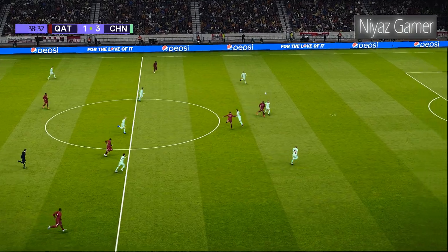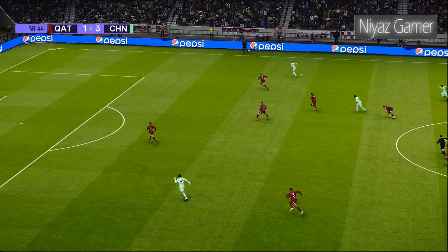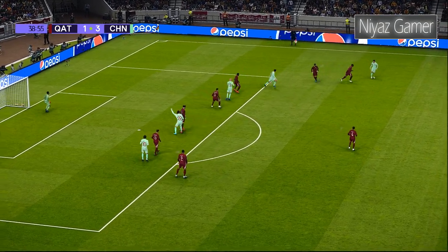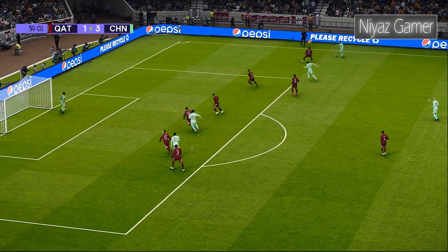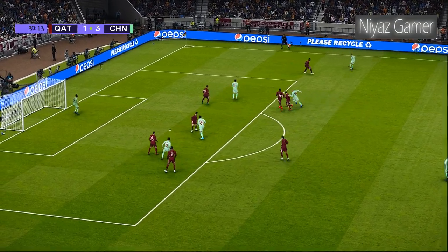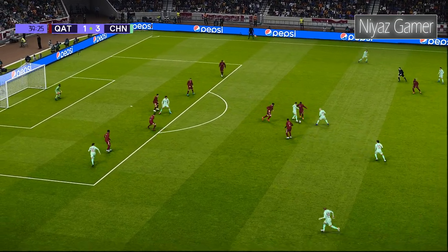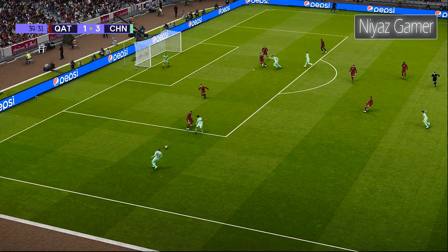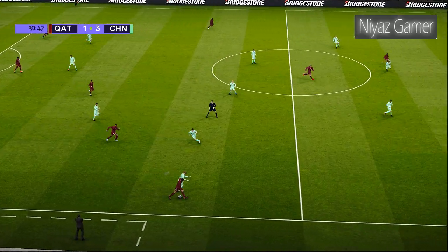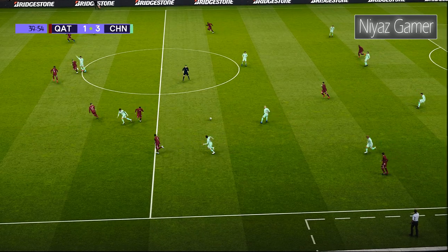And it's played forward. And he's managed to get rid. Oh, such a clever touch. Out to the right, back into the middle. Can he get away here? Defenders on the back foot. Akram Afif tries making a foray down the right. He's had it taken off him.